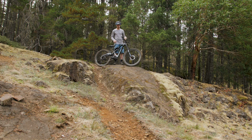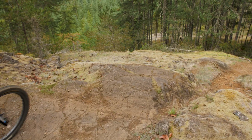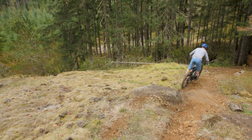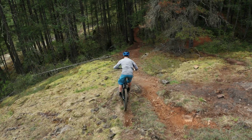Now, where my bike is sitting is the more advanced line. It's where the big rock face is off the start. In order to do this, you have to commit to rolling up onto the rock first of all, staying balanced, and then as you roll down, at the bottom of the first face, it's a really deep, short compression. So the second you hit that, your suspension is just going to compress and you're going to immediately start popping back up onto the next rock.